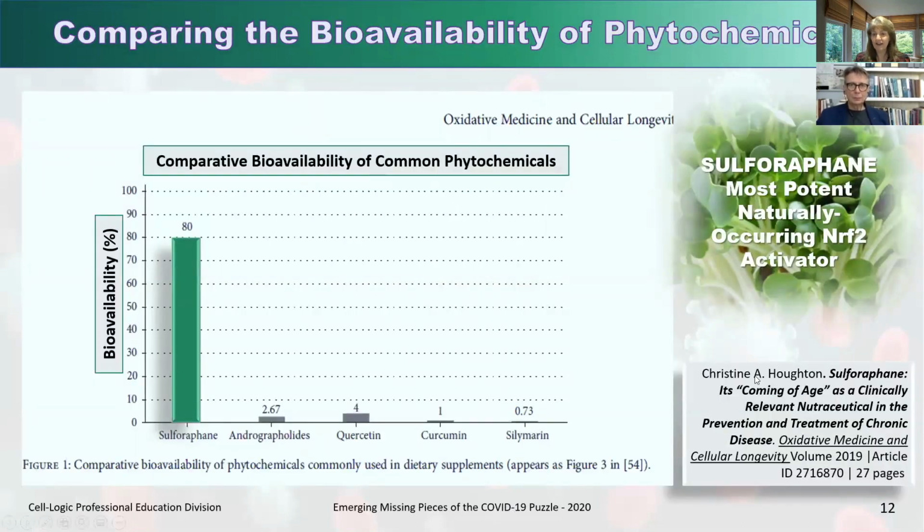This graph is out of the same paper that I published last year. Bioavailability just means what percentage of a compound that I swallow ends up getting into my cells. So there's the sulforaphane there, roughly 80%. That's based on a number of different conditions, so we take this fairly loosely, but under similar conditions, 4% of quercetin gets into the cells, and 1% of curcumin.